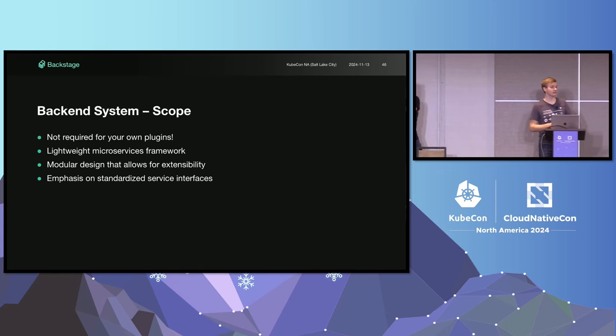Now, for those of you that do want to use it, we're aiming to provide a very lightweight microservices framework. We're going for a modular design that allows you to extend things with new functionality, for example, installing scaffolder actions and catalog processors. And we've got a big emphasis on providing service interfaces that you can rely on both as a plugin builder for your implementation, but also customize as an adopter of Backstage.